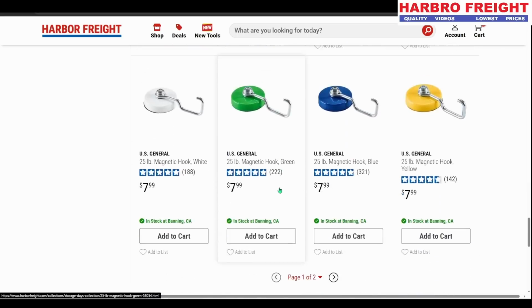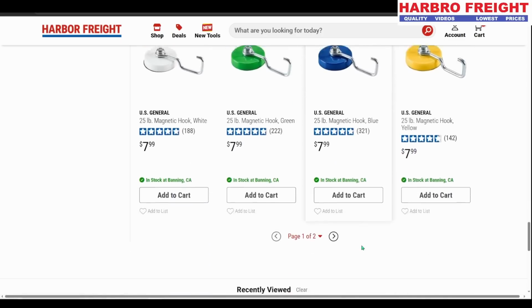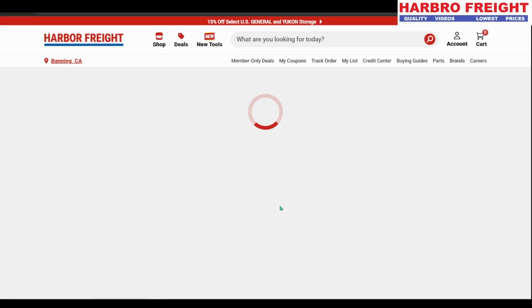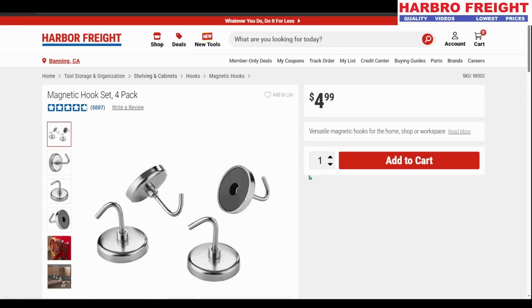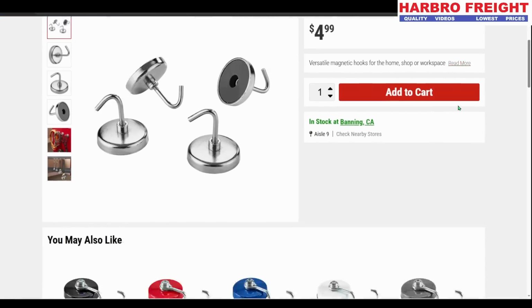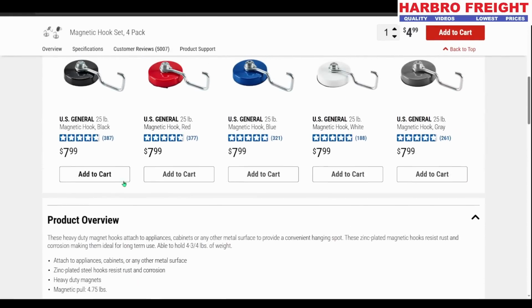And then don't sleep on these. These are some of the last few ones, of course, in all these colors. Let's see what the last colors are. We'll look at the magnetic red. These 25-pound magnetic hooks. Harbor Freight has those other magnetic hooks that they include on the dollar days at times, but I think those hold up to maybe 5 pounds. I forget exactly. These 4 packs for $5, and sometimes they're down to like $2.